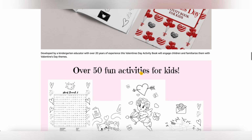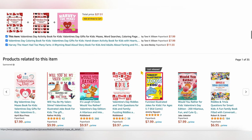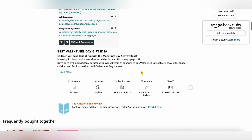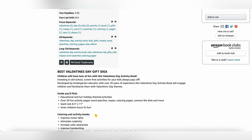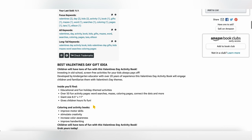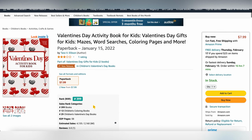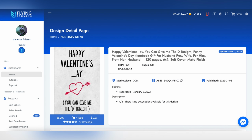You get bad ratings, that's going to affect the overall ratings of your book, which is not good. Tell people what they are getting. Let's see if they said anything about two books here. Except they have removed it by now. Children will have tons of fun with this Valentine's Day activity book. Look, I don't see anything here that says two books. Anyway, that's about it. Let's go to the last niche of today.